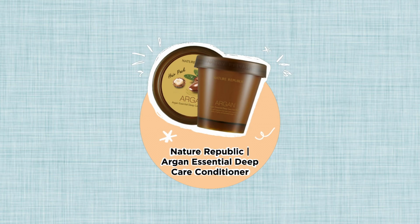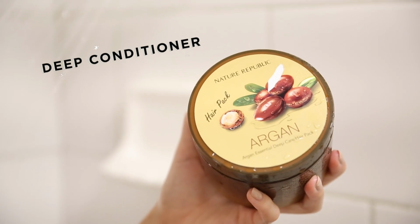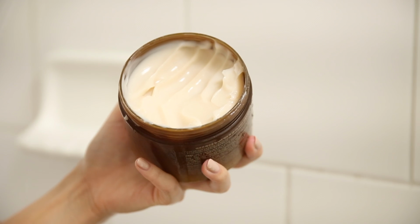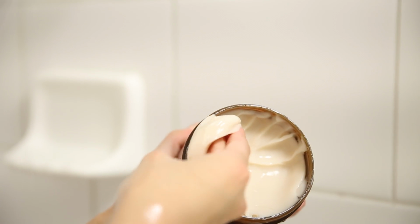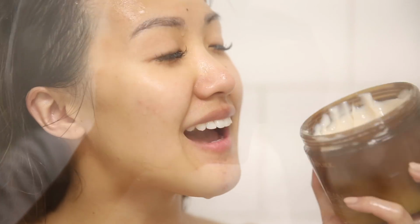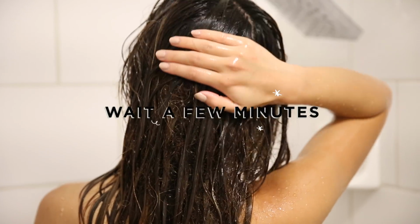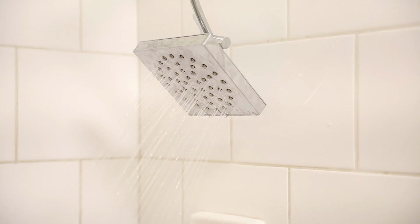Next up is my conditioner. So instead of using a traditional hair conditioner, I like to use a deep conditioner or a hair mask in the shower. I find that this just adds so much more moisture to my hair, and because I color my hair so often, it's super dry in the ends, and I just find that a deep conditioner works so much better. This stuff also smells amazing, and I take about a handful and then I rub it into the ends of my hair. After I rub it in, I let it sit in my hair for a good 5 minutes while I shower the rest of my body.